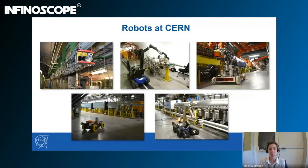And then we also have robots that are on tracks or are on wheels, depending on the surface that they're driving over. And generally, they're equipped with 1 or 2 arms, plus sensors, for instance, cameras, LiDAR, radiation measurement systems, to really understand the environment around them. And of course, different sizes according to the type of area that we need to access.